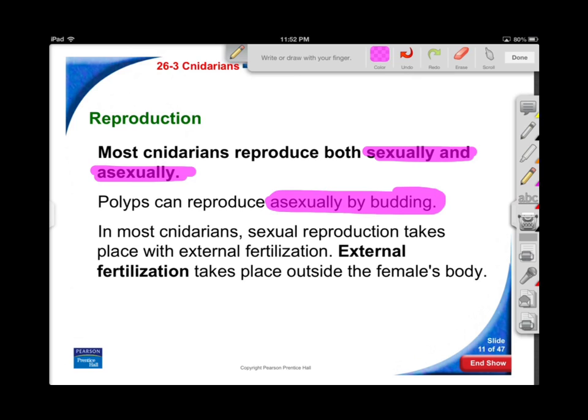Now, sexual reproduction, in this case, is external fertilization. There's no fertilizing inside of the body. So external fertilization is quite an old way to go. So it takes place outside, which is why we call it outside the female, to be specific, outside the female's body. Fish do that. It's nothing unusual.